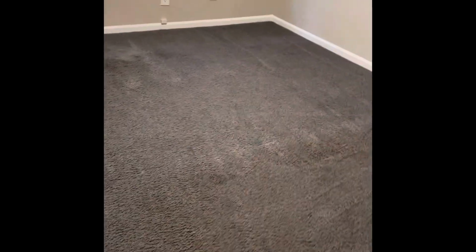And again, looking at these dark spots, you can see those better now that we removed all the dirt and debris out of it. You can kind of see that stuff a little bit better. But again, just a good vacuuming makes the carpets look a lot better and kind of reveals a lot of the spots and stains that you couldn't see before.